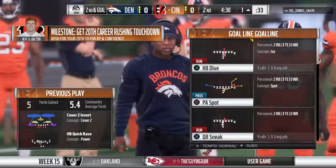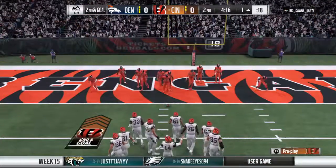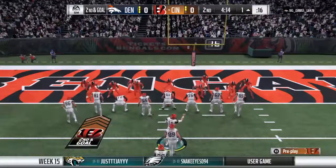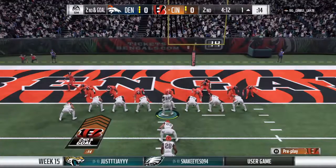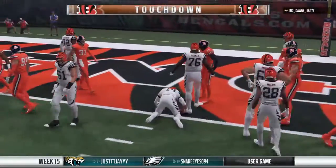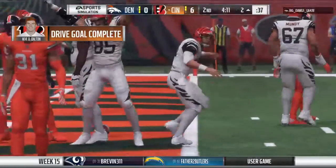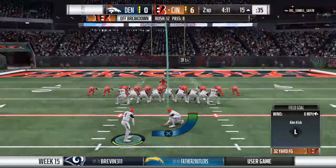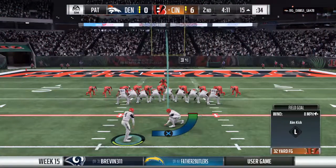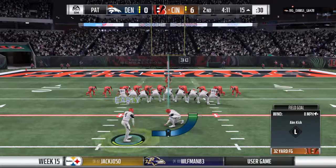Well, he did get a taste the previous week. He got into the end zone trying his best to get there in this game. So far, he's been denied. Dalton's going to sneak it. And he is in. Touchdown, Bengals. Andy Dalton with his 16th touchdown of the year. And the Bengals are in for 6. And the sneak works on second and goal.